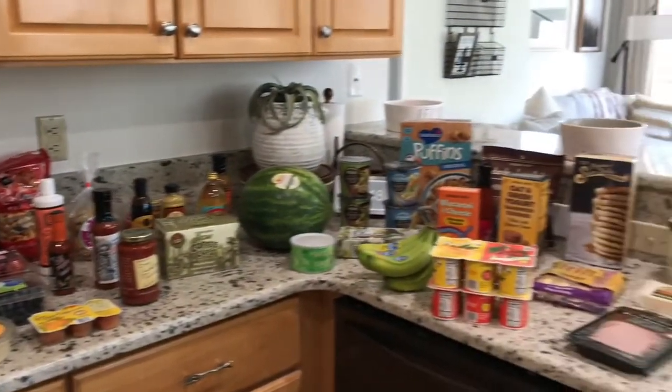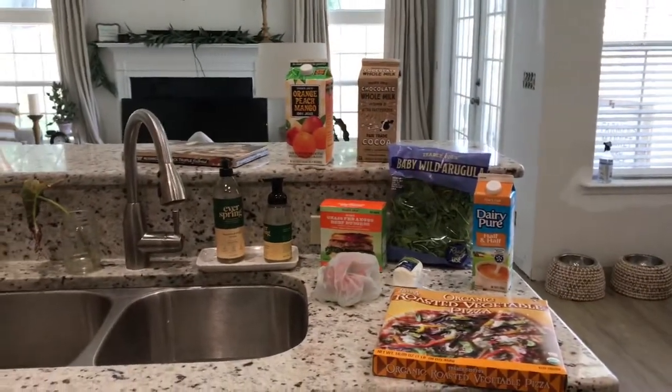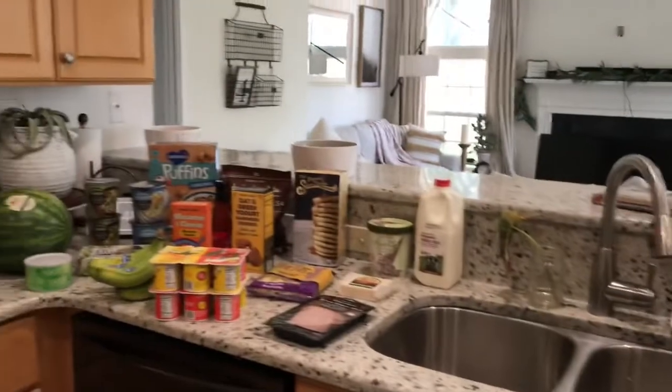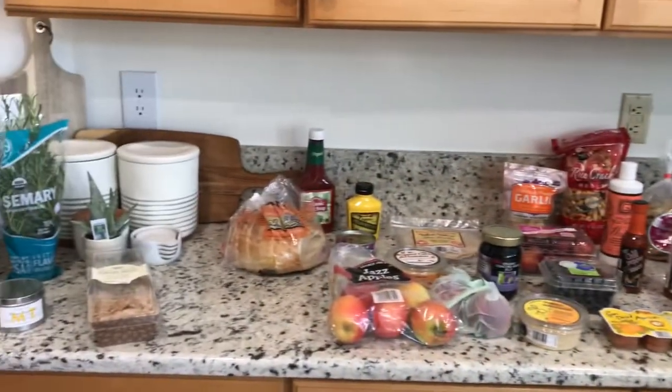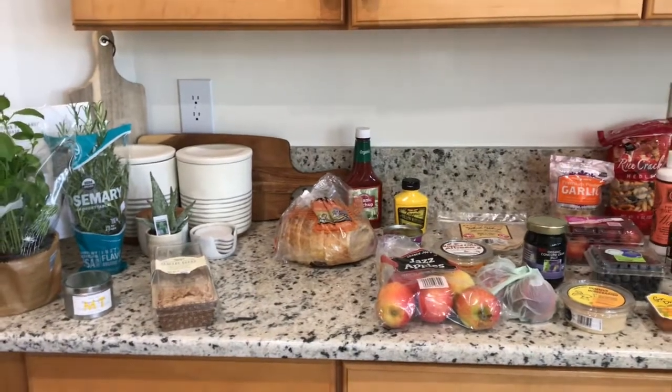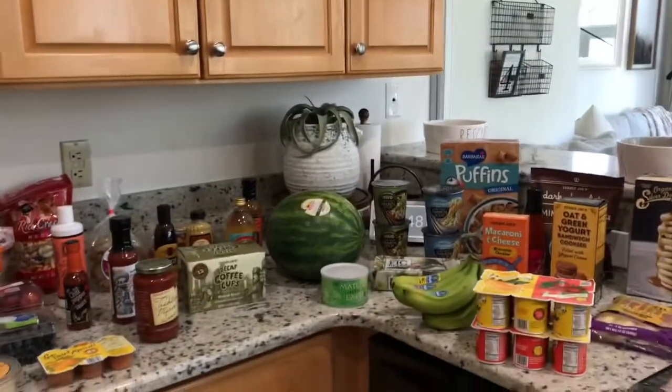Hey guys, so I know it's been a minute since I've done a Trader Joe's haul, and man, did I do a haul. We just moved in this house, so we're still working on some items here and there, and I needed to do my big grocery haul as far as condiments and things like that I just need for the house because I tossed them in the move. So let's just dig in.